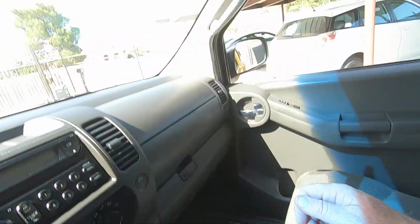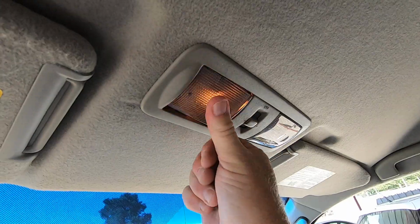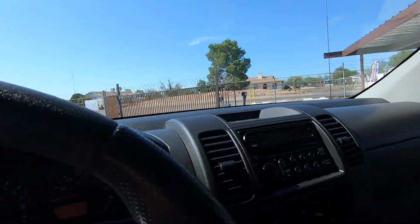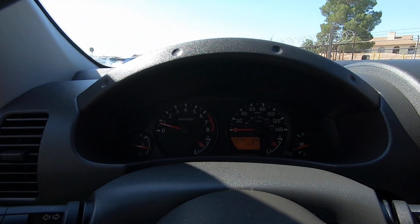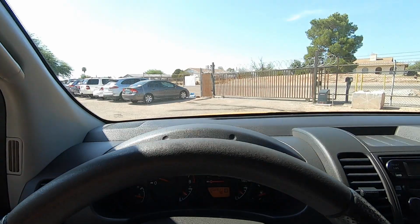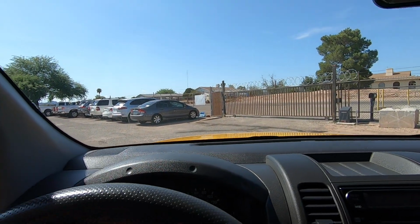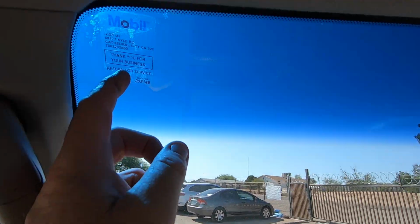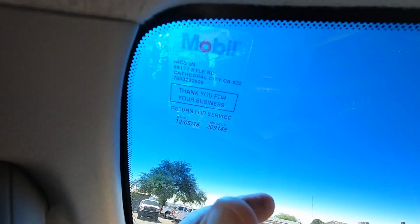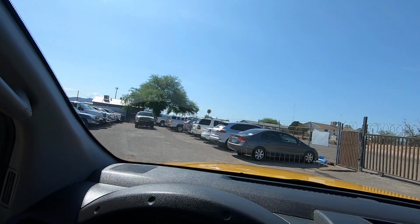This is a weird car. Kind of freaking me out. I mean, usually at least the driver's seat will be broken down a little bit. There's nothing going on. Gauges look great. Huh. That's what happens when you take really good care of a car. All right, so even the Mobil sticker right here says next oil change at 209,148. There you go, Cathedral City, California. All right, let's go for a ride.